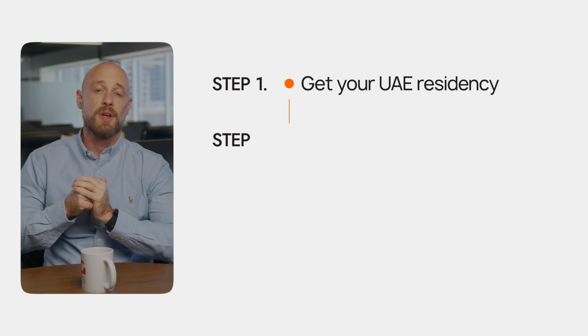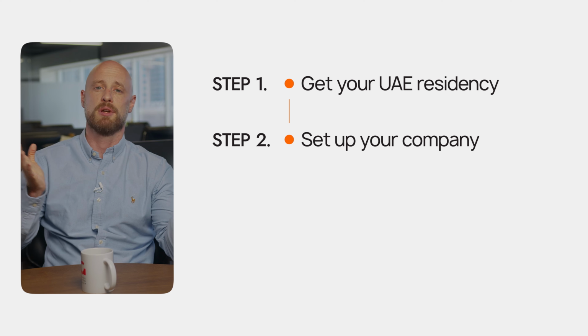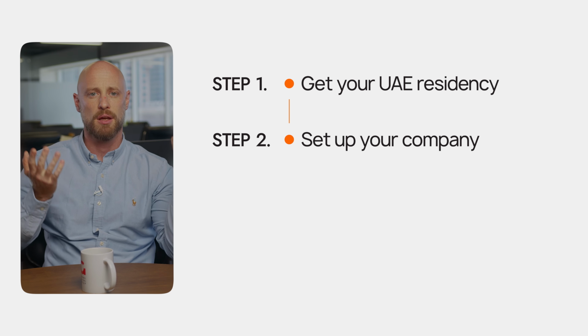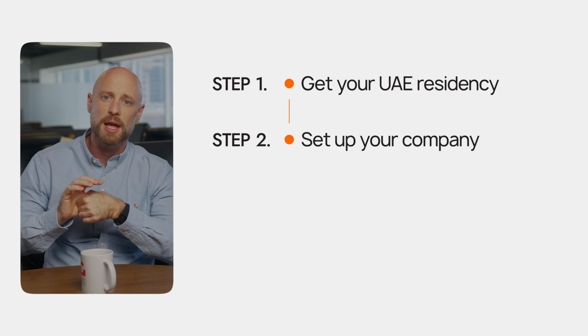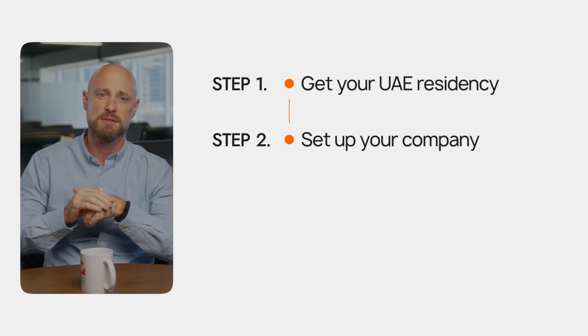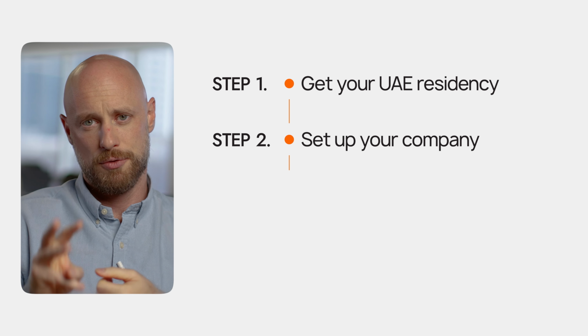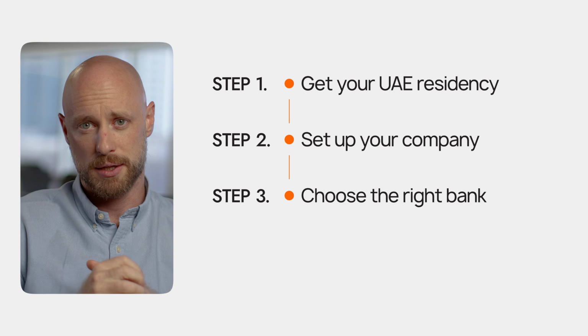Number 2, well, you've got to set up your company if you want a business bank account, right? No business license, no business bank account. Don't waste your time trying to open an account without a valid trade license. Get your setup right from day 1. Step 3, choose the right bank account.